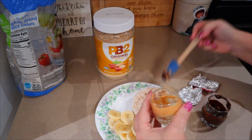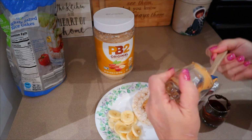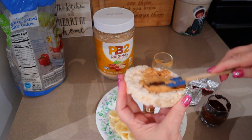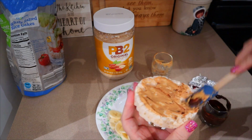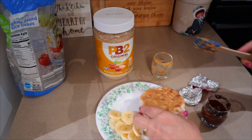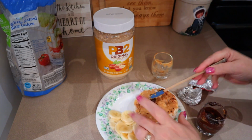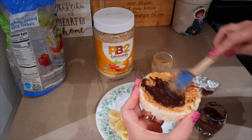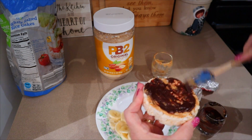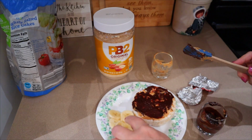Let's just put the peanut butter down. So if you want to use real peanut butter, feel free. Or if you want to use sugar-free chocolate, feel free. I think I'm going to actually use some of this chocolate on there. Yeah, I should have probably just spread the chocolate and then put the peanut butter over top. It doesn't matter. Either way, it's going to be good.